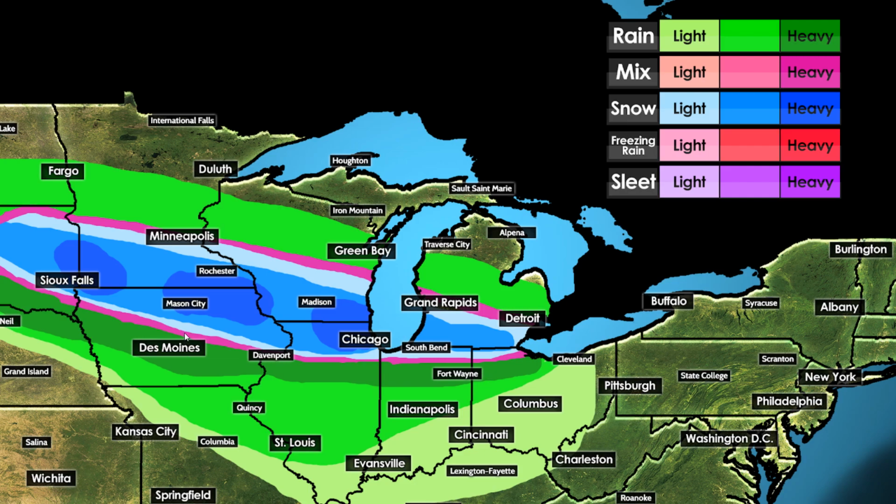Anywhere from that wintry mix zone down, Des Moines, you're going to get some heavy rain. Davenport, you're going to see a mix of snow and also heavy rain. Fort Wayne, you'll also see some heavy rain. My college, West Lafayette, we will get some heavy to moderate rain. If you live to the south of that or to the north of it, you're in for some moderate rain. So Green Bay, you could see some moderate rain.